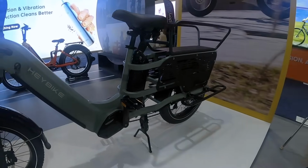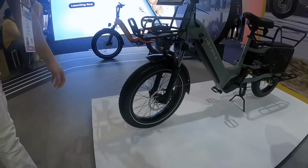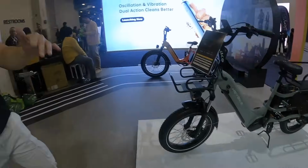All right, so you can get some pretty serious range. It has 20 by 3-inch tires. Right now it has a 750 watt motor, but that may change as well. We're not sure. It's coming out in March, so we still have some time to tweak the specs. The price, not sure, but it's going to be less than 2,000.